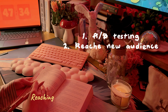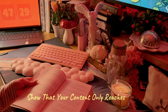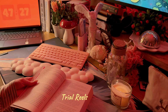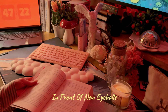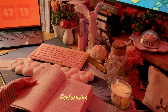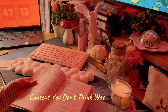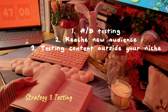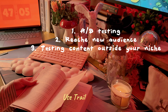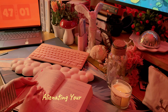Strategy number 2, reaching new audiences. If your analytics consistently show that your content only reaches people who already follow you, trial reels resolve this. Upload trial reels daily to consistently get in front of new eyeballs. This can be reposts of your best performing content, basically transforming your carousels into reels, lower quality story content you don't think was good enough for your feed, experimental content you're testing. Strategy 3, testing content outside your niche. Use trial reels to test content that might attract new followers without alienating your current audience.